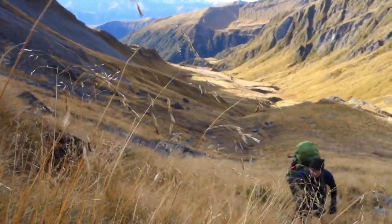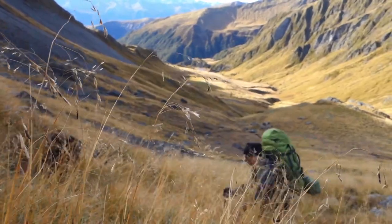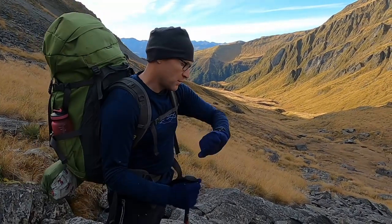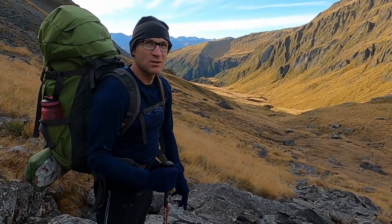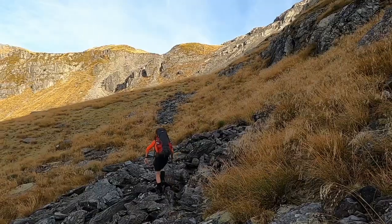Right, good morning. Morning of day two. We're just making our way up the valley directly behind Nardoo Hut. We've been walking for about half an hour straight up the valley. We're just trying to make our way up to the tops. So far so good. Nice easy travel and just beautiful scenery.